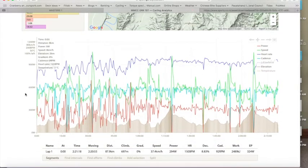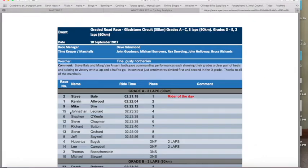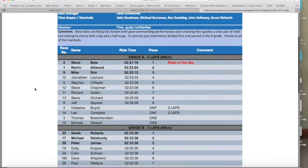So if we go and look at the data here, the way it started out was everyone together for the first lap pretty much. See who lined up in A grade. This is the results. We'll just go through who was there. We had me, Kieran Allwood, Mike Sim, Jonathan Leonard, Stephen O'Keefe, Steve Chapman, Richard Sutton, Steve Orchard, Jeff Saywell. Hobuke pulled out after 2 laps, and so did Lee Campbell.